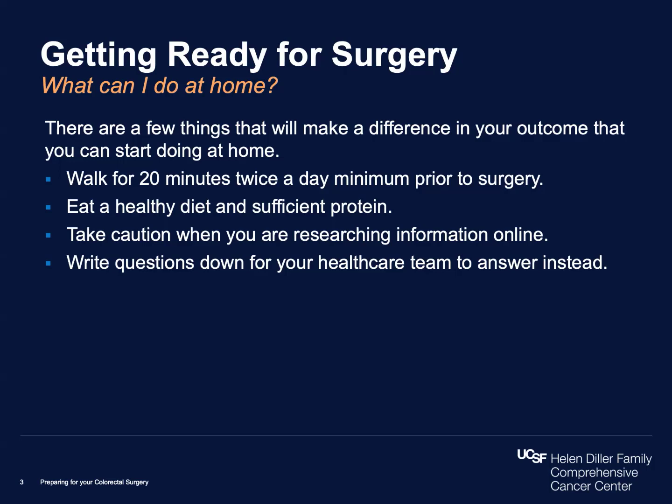Number 3, keep in mind that searching for information online can sometimes feel overwhelming and scary. Also, many sites may have information that is outdated or not accurate. Rather than looking for answers on the internet, we recommend that you bring your questions to your healthcare team so that the answers you get will reflect what is done at UCSF and the specifics of your situation.